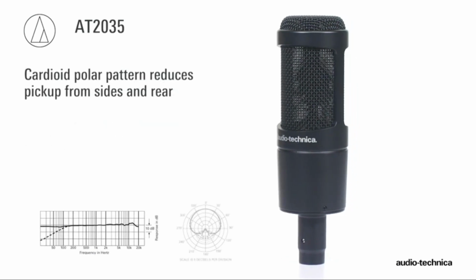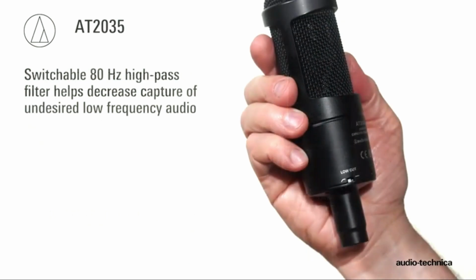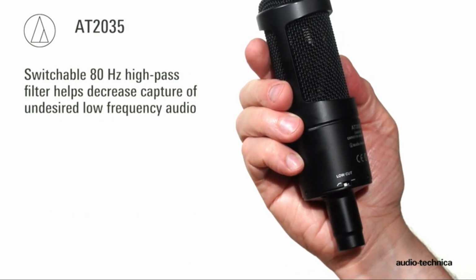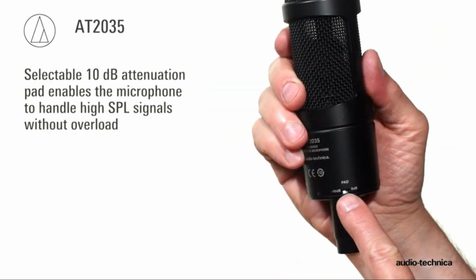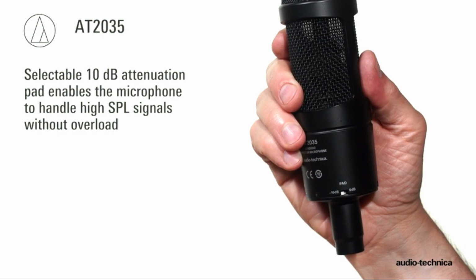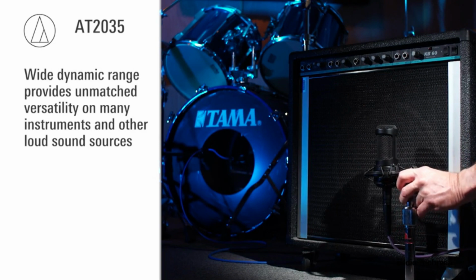Its cardioid polar pattern reduces pickup from the sides and rear, improving isolation of the desired sound source. Additionally, an 80 Hz high-pass filter is provided to decrease the capture of undesired low-frequency audio. Designed for a wide range of sound levels, the AT2035 includes a selectable 10 dB attenuation band, enabling it to handle extremely high SPL signals without overload, while its wide dynamic range provides unmatched versatility on instruments and other loud sounds.